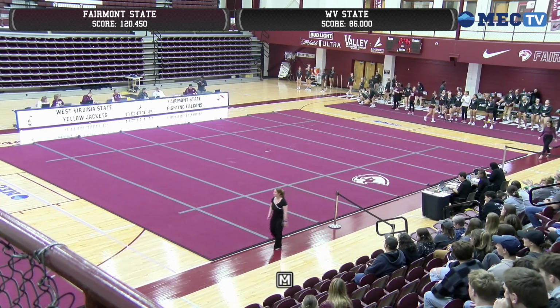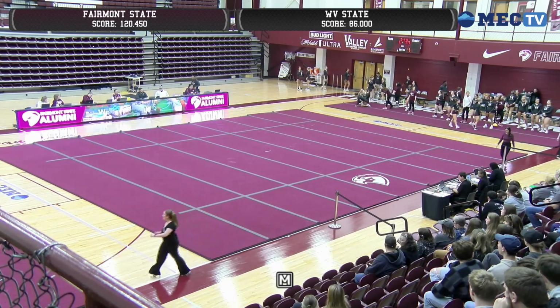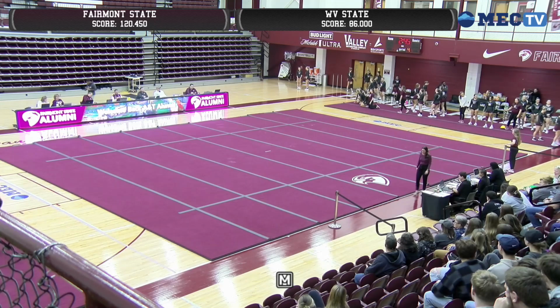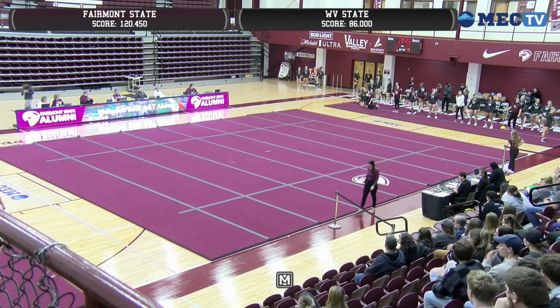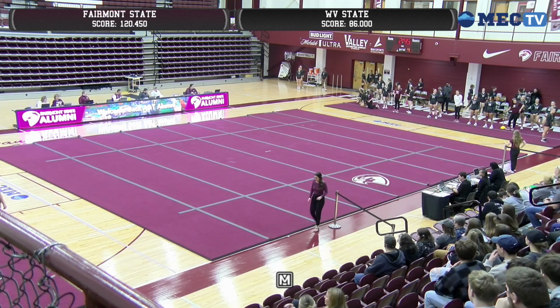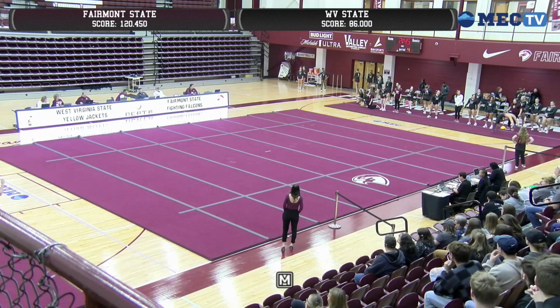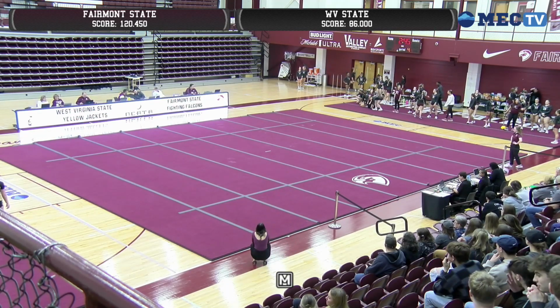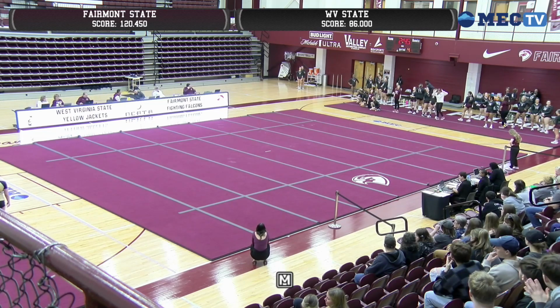And one thing you'll notice here again, kind of going back to what we talked about in the toss event, for the tumbling event, in the individual passes, the athlete is allowed to start wherever they want. They're allowed to start from the back corner, or they can come across the side of the mat. Again, really their preference of what they want to do, how much running space they might need.